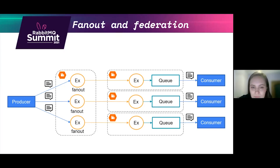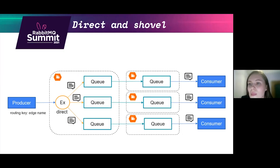We replaced fan-out exchanges with direct exchanges. Each direct exchange represented an edge device, and it was routing to different queues, and each queue was responsible for a certain message type. The outcome of this approach was that we had an amount of connections equal to the amount of edges. It was quite a good, performant solution, and we succeeded in reducing the amount of connections by a couple of times. So right now we have two production environments.